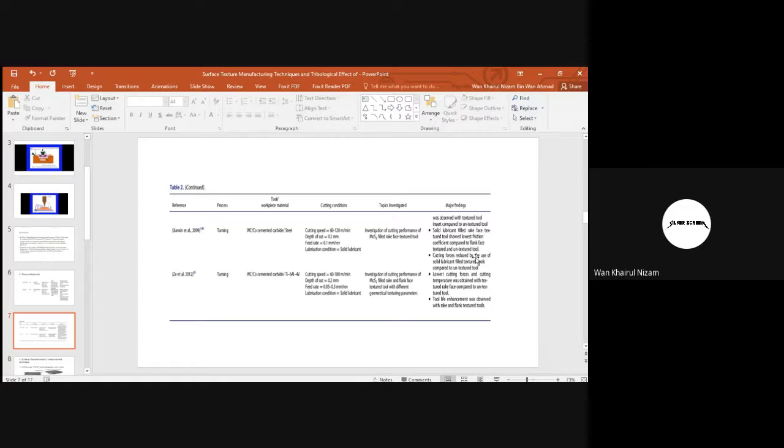Investigation of the cutting performance of MoS2, which is molybdenum disulfide, filling up the rake face texture tool. The major finding here is that the solid lubricant filled rake face texture tool shows the lowest friction coefficient compared to the flank face textured and untextured tools.